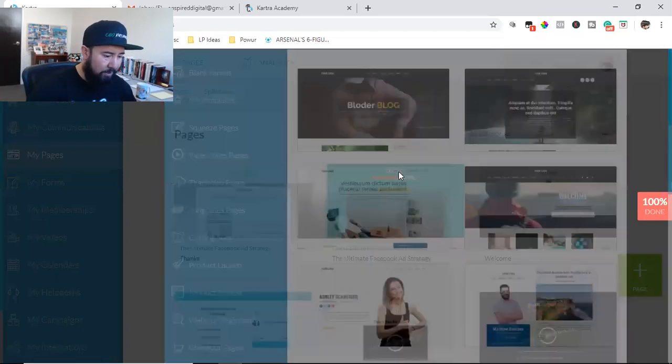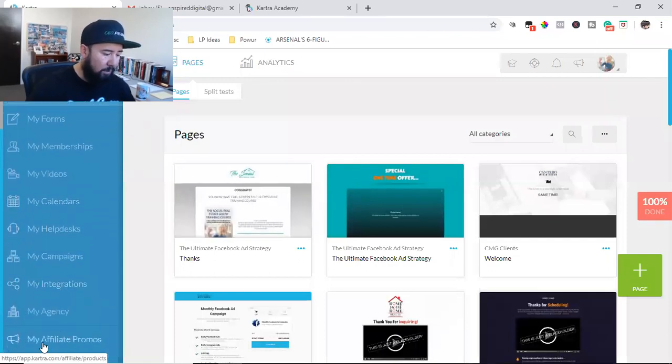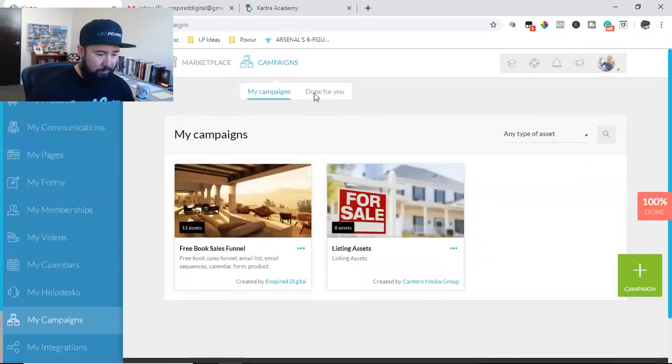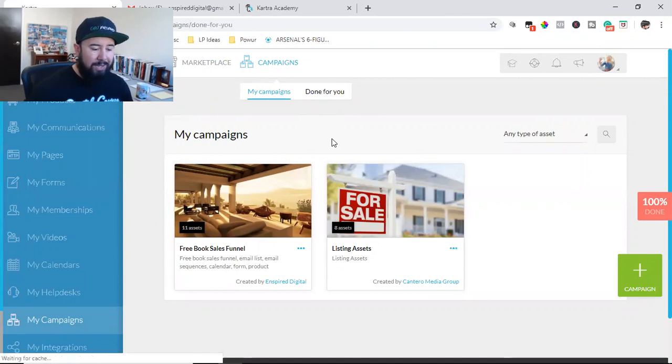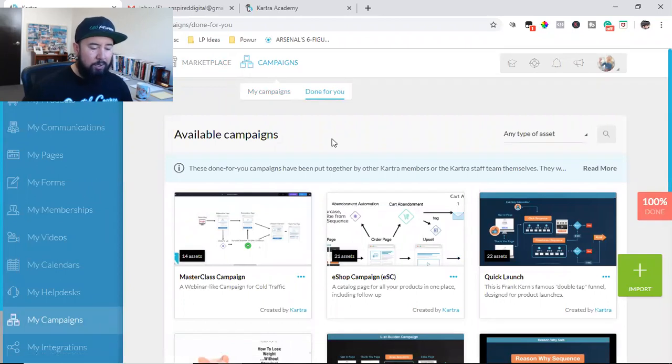And it's just crazy. It's amazingly crazy. So not only are those templates already done for you, but again, when you come in here and you click on My Campaigns, the entire campaign is done for you. All you got to do is go in there and edit the text and put in your own email, copy, and your own headline for the page. But the entire thing is done for you.